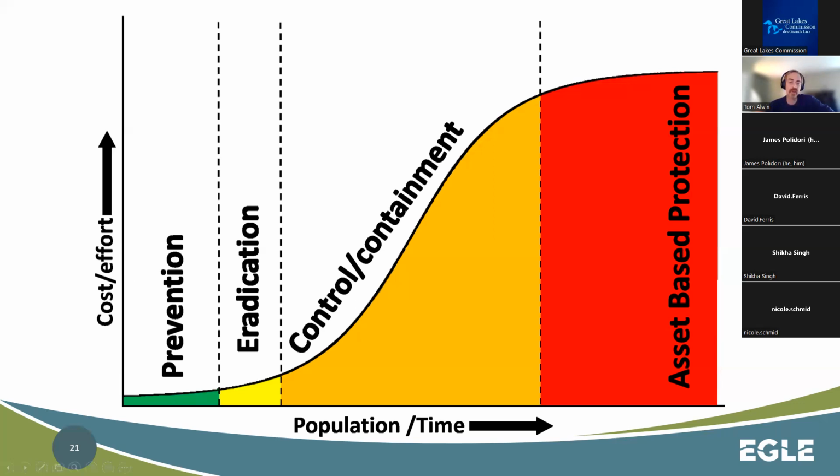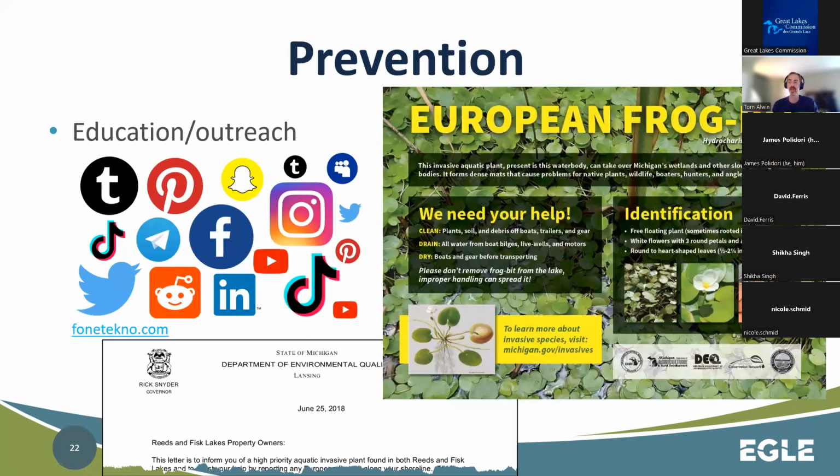And in that prevention section, there's a few different things that you can do. And education and outreach is one of those things. Duck hunters who don't know anything about frogbit may not clean their trailer off because they don't know that what they're doing is bad, that they're spreading something that they're not supposed to be spreading. Their focus is not the aquatic plants, it's the ducks, and so that might be something they don't know about. So the key is to educate those folks.